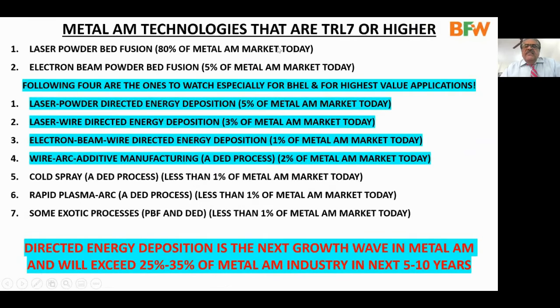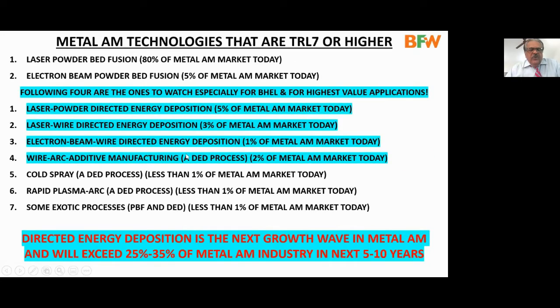Metal AM technologies that are TRL 7 or higher: laser bed fusion, electron beam powder fusion. The 4 most to watch for, though, I say BHEL, but also marine, because there's a BHEL presentation slide: directed energy with laser, with wire, electron beam, and wire arc. These are the 4 most to watch for. Cold spray and others are coming, but these 4 in blue are the most important to watch for.